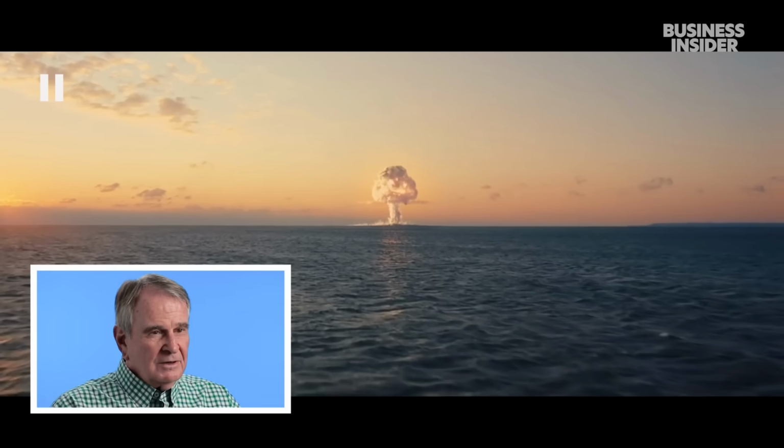Actually, that was one of the better ones. It had the right shape and it had the glow time, and the fireball eventually cools, and it cools very rapidly by radiative heat transfer. So the length of time that the fireball continues to glow is referred to as the glow time.